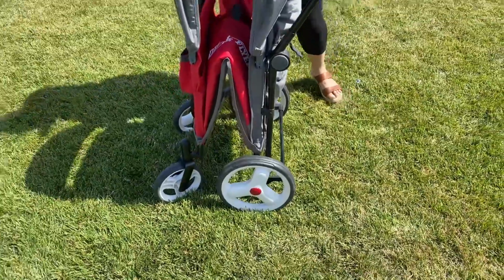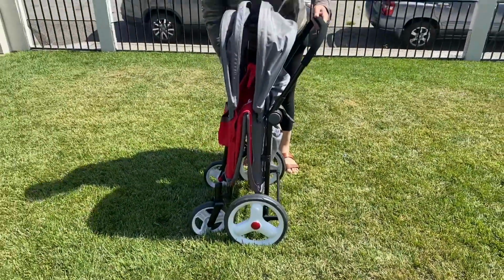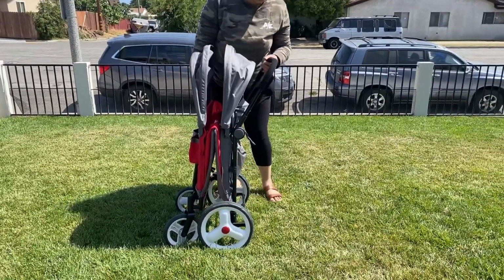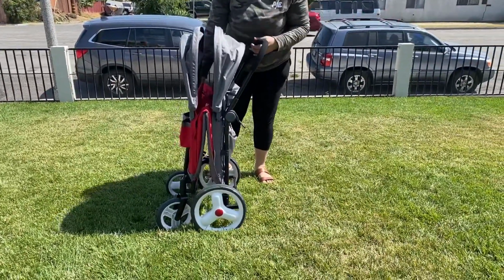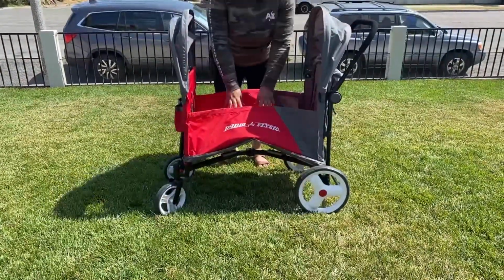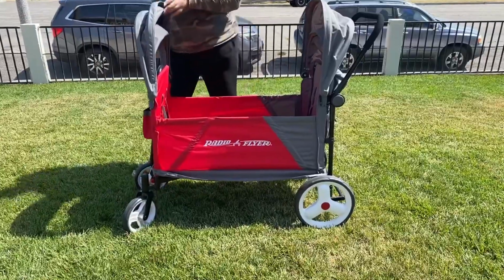I normally transport it like a dolly and wheel it from the back wheels with the front wheels elevated to keep it closed. The canopy height is also shorter than the Larktale when not in use. As you can see, it doesn't go higher than the handlebar when it is at 41 inches height adjustment.